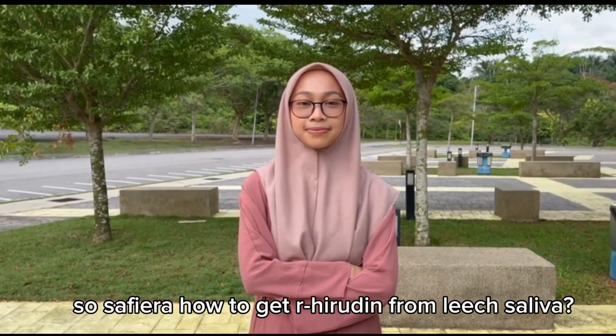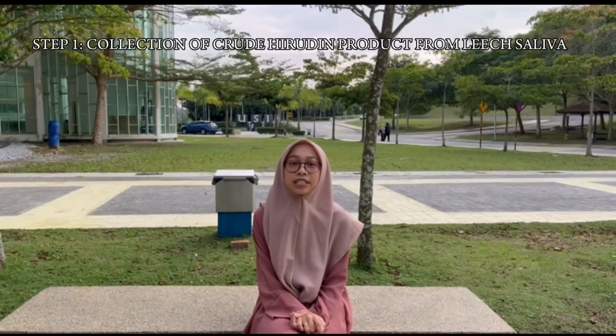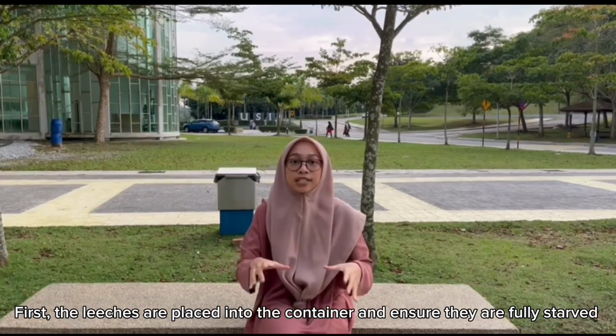So, how do we get Hirudin from leech saliva? Do you want to know about it? Let me show you guys. So, for step 1, collection of crude Hirudin product from leech saliva. First, the leeches are placed into the container and ensure that they are fully stocked.